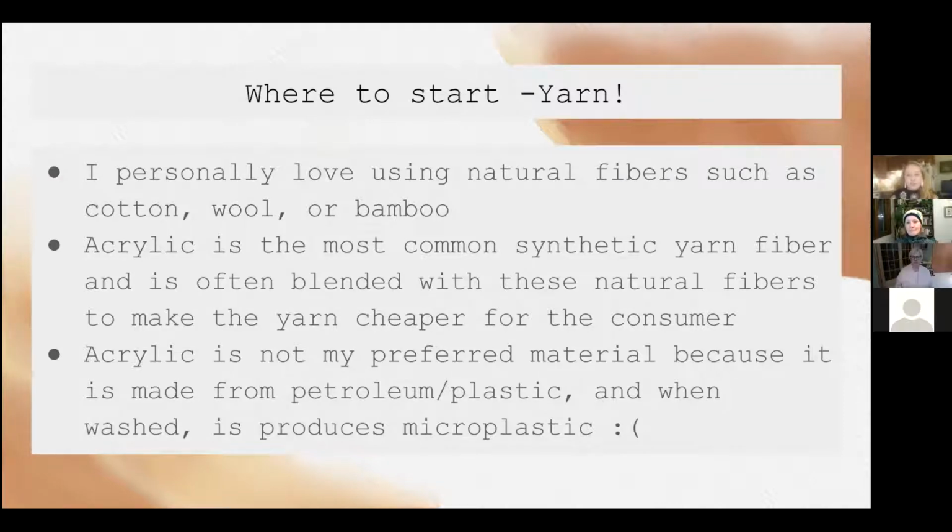So I tend to stay away from acrylic. I know it's so easy to pick it up at the craft store. Everything's blended with it. I picked up cotton yarn, and then it ends up being like 10% cotton and 90% acrylic. So just watch out for that. Acrylic tends to be kind of itchy. It pills over time. And as an alternative, I would suggest cotton. It's fairly cheap, just like acrylic. Just make sure to watch out for those labels.